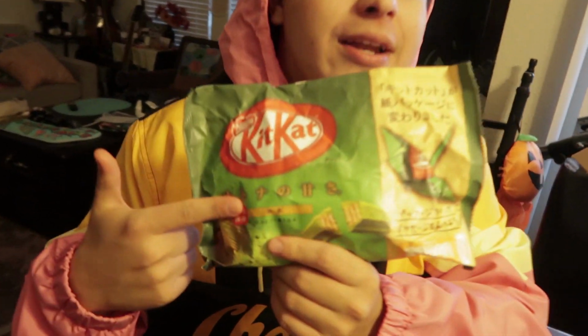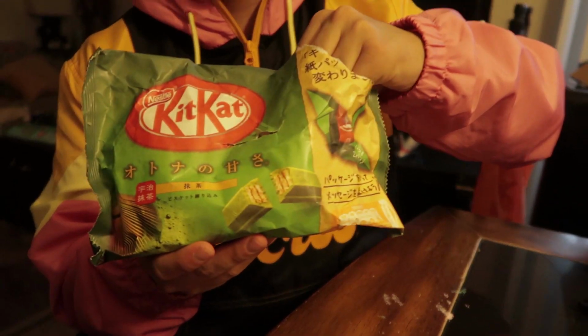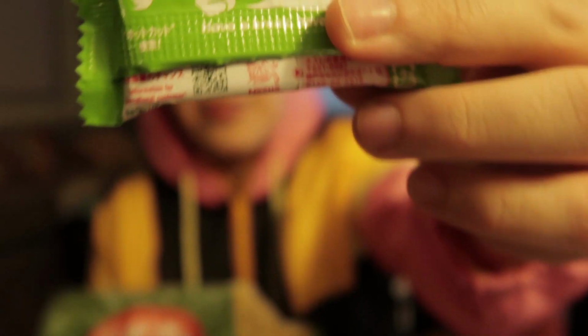We actually got these Kit Kats from Japan. It is Kit Kat green tea. Very excited, we're gonna try these out. I was like, you know what, might as well make the vlog a little bit more interesting and try these out, because why not? I've never seen this in real life before. On videos I have seen them. Green wrapper, check this out. That's freaking sick. They're super tiny, bro. They're definitely not the regular size of Kit Kats. What flavor is it? Green tea chocolate.